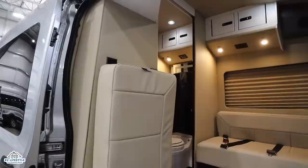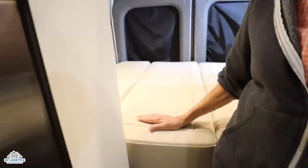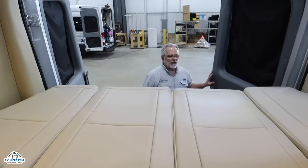Well, we got one. This is the Embassy SL, and Jennifer's already in there. Jen? Yeah? So what's it like in there? Well, I think you've got to come in and see it for yourself. We're going to start with the master bedroom. As you can see, this is nice and thick and comfy. This bed is a full-size bed, but it can accommodate a person that's 6 feet, 6 inches. Let me show you what this can do.